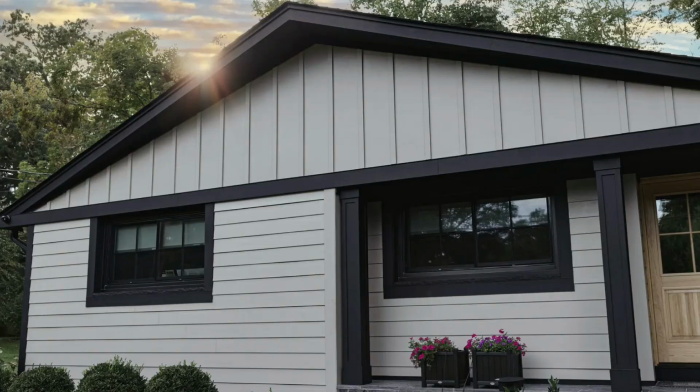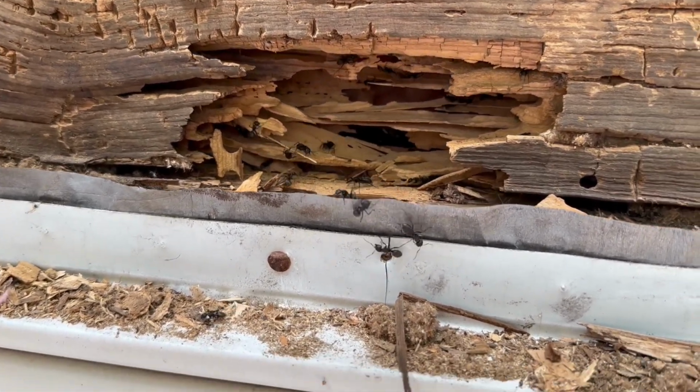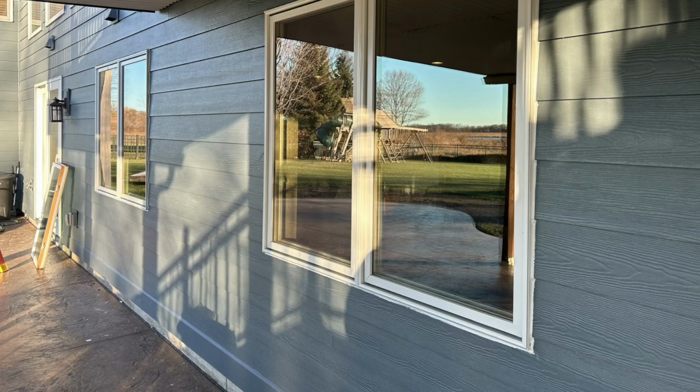Next up, let's talk about fiber cement siding like James Hardie. If you love the look of real wood but want something that resists fire, pests, and rot, fiber cement is really a great choice. It comes in lap, panel, board and batten, or shake siding styles. All Hardie fiber cement products come with a 30-year non-prorated warranty, and with their ColorPlus technology, the finishes come with a 15-year paint and labor warranty protecting against peeling, cracking, and fading.